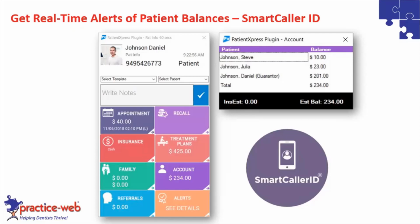And one of those tools is Smart Caller ID. This is a tool that gives you a very nice, intelligent dashboard that pops up anytime a patient calls in or when you call out to a patient. You can also pull this up by clicking on a button in PracticeWeb in the top toolbar, even if you're just working on a patient within the database. So it's a very nice dashboard for that patient.